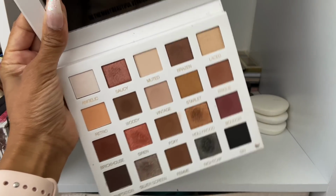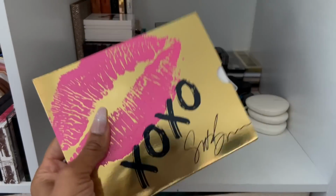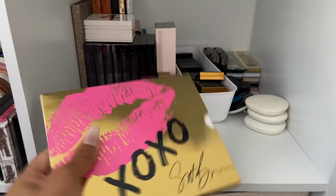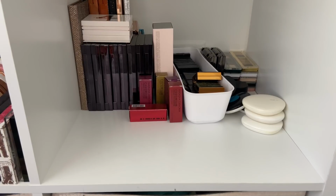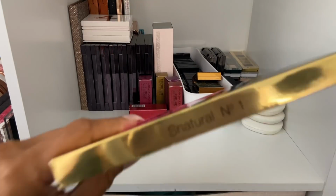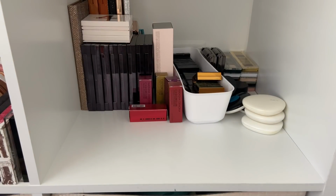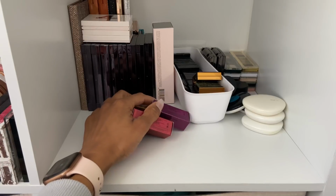If you're interested in this palette, I would say get it on sale, because I think this is like $98 or something, $84. I wouldn't buy this at full price. I paid full price for it, and I don't think it's worth full price. But if you're interested in it, oh, here it is. This is the Natural #1 palette. I would say if you can get it on sale, get it on sale. It's a great palette, but not $84 worth.